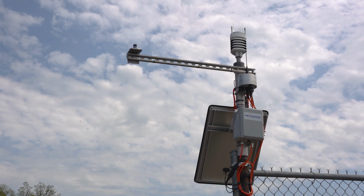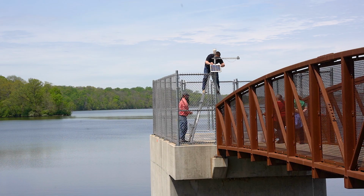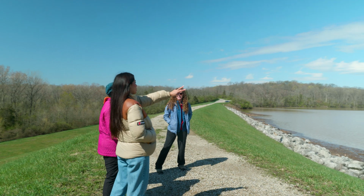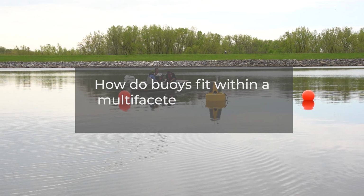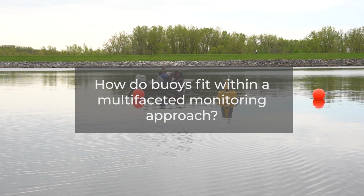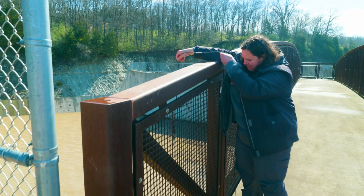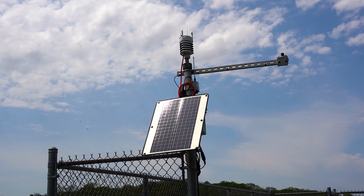At Acton, buoys are just one way the Miami scientists are learning more about the lake. They also make use of a weather station connected to a NexSens X3 data logger, so measurements can be viewed in real time. I spoke to Amy Weber, research associate at Miami University, and asked her how buoys fit with a multifaceted monitoring approach. So a lot of it is someone's coming out and doing grabs, or we have samplers set up that will do the grabs for us. And we also utilize sensors, and then we have a buoy system that we set out during the summer.